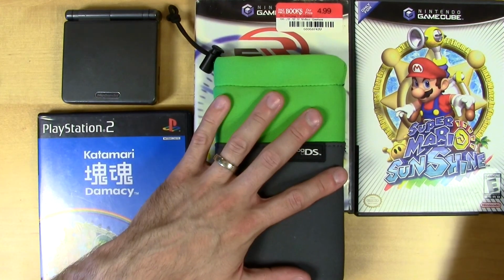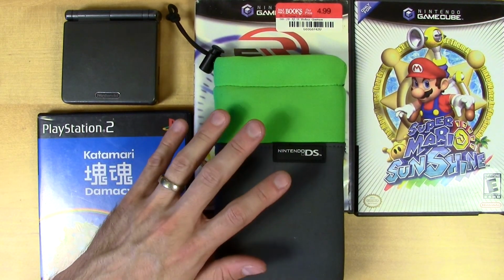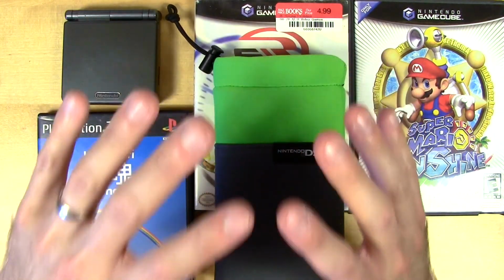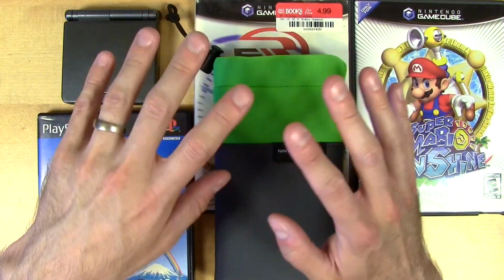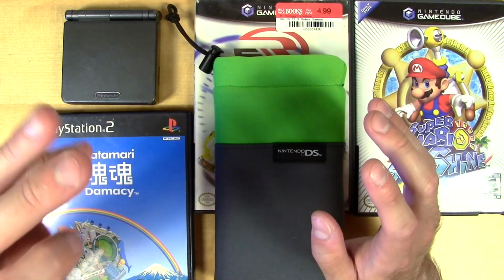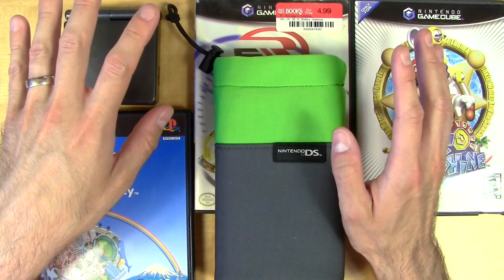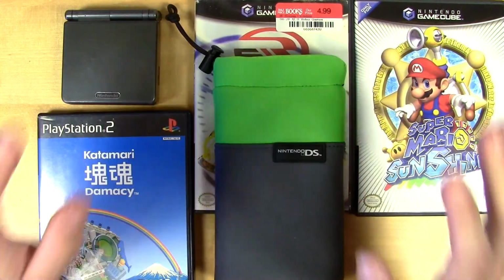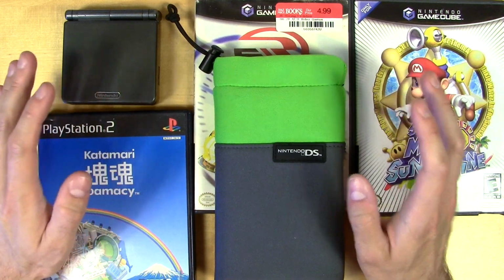I just wanted a simple case and I bought 2 of these. I found them at Walmart. I hate Walmart. I just got to get that. That place just sucks. It's horrible. If you've ever been to the website People of Walmart, that explains why I hate Walmart. I don't go there unless I absolutely have to.